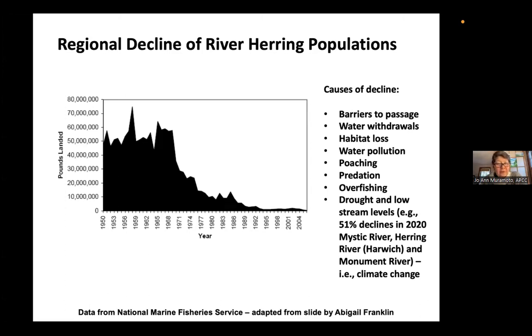This is an old graph, but you can see that beginning in the early 70s, there was a pretty sharp drop off. But this trend towards a decline in river herring actually started in the early 20th century. Looking at reports on river herring catch compiled by state fisheries agencies and published in 1920, David Belding's report says that compared to colonial times, the harvest of river herring in terms of barrels of herring had gone down even as of 1920.